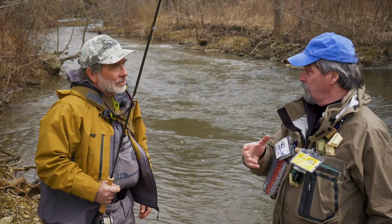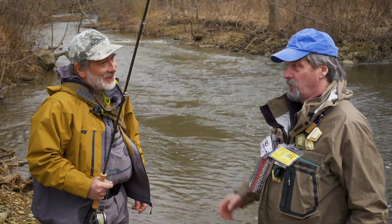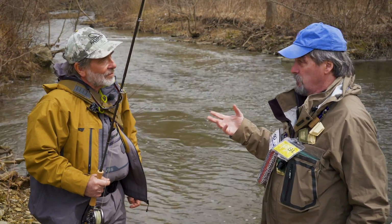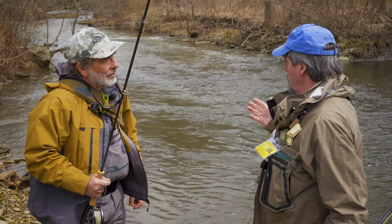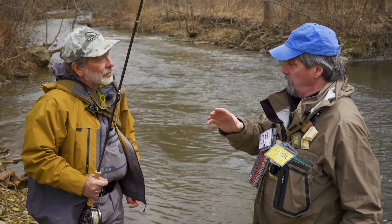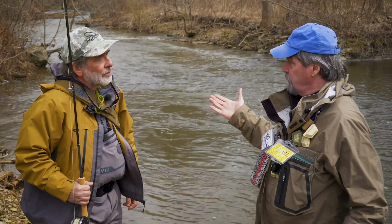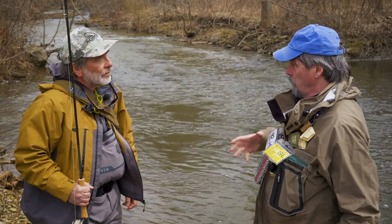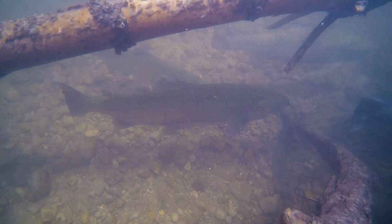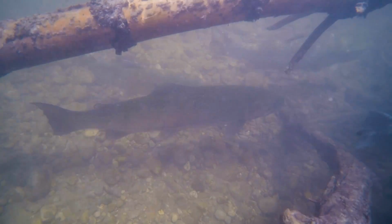Yeah. So they're coming here for the love. Right. They're not ready for the love yet, but they're preparing for it. And then they want food and shelter. Because they're coming from a very large body of water, the Great Lakes in this case, where they feel safe most of the time. They're coming into a small system and they're big fish. They're mostly looking for shelter first, and then they're looking for food.